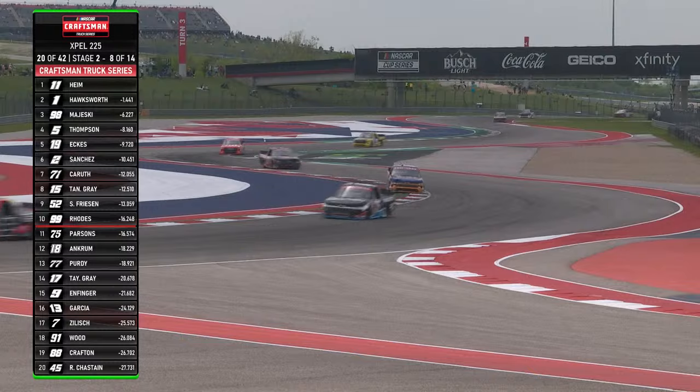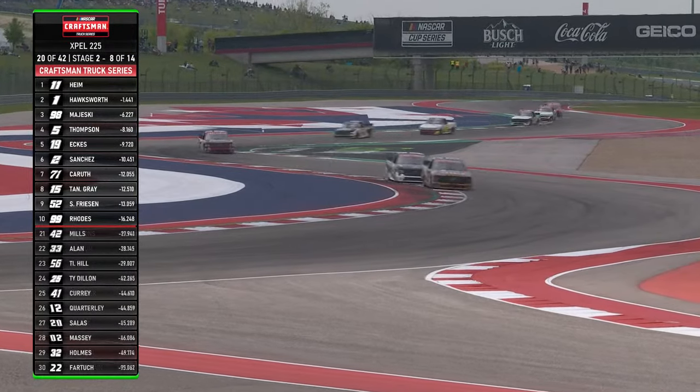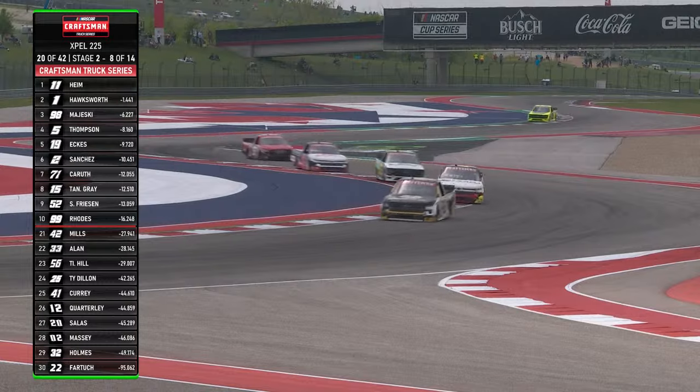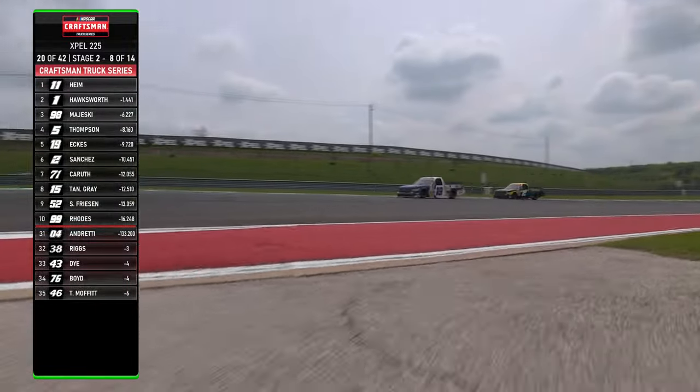It's Corey Heim, Jack Hawksworth, Ty Majeski, Dean Thompson with a great run going in. Christian Eckes, who started in the back after changing his transmission, he's in fifth. We're on lap number 19. Remember, we're going to see a lot of these drivers and teams pit around lap 23. Maybe the guys up front can pit as late as 24, Jamie Howe.